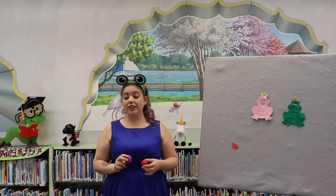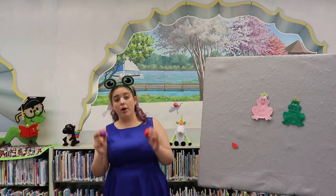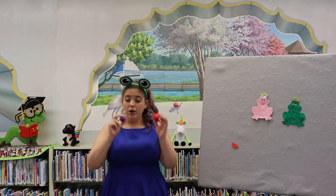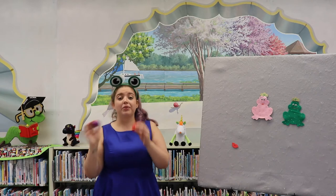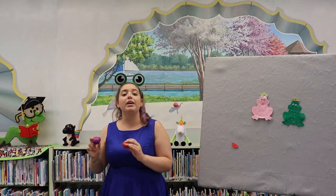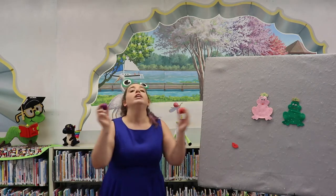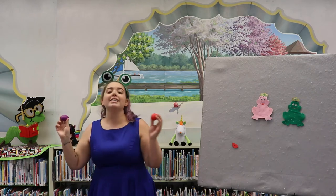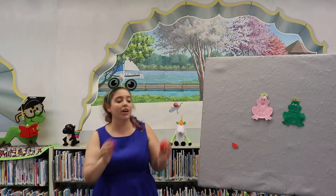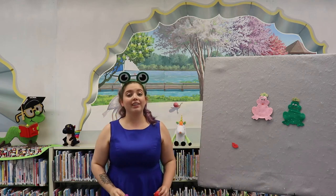It's time for our frog verse. Ribbit, ribbit went the little green frog one day. Ribbit, ribbit went the little green frog. Ribbit, ribbit went the little green frog one day, and they all went ribbit, ribbit, ribbit. But we know frogs go kissy, kissy, kiss. Kissy, kissy, kiss. Kissy, kissy, kiss. We know frogs go kissy, kissy, kiss. They don't go ribbit, ribbit, ribbit.